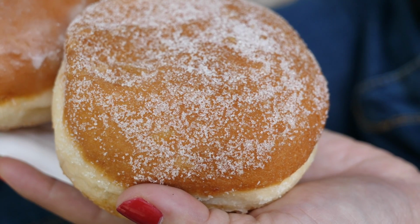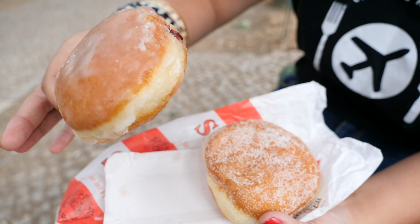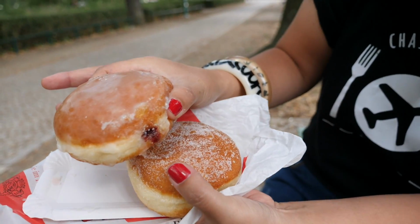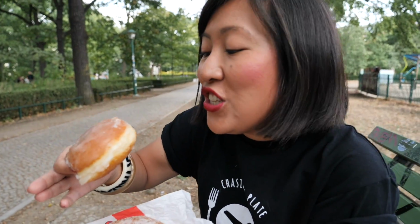So I have been wanting to try a Berliner or a Pfannkuchen for ages. I'm gonna crack into this one, which has got just the icing on top. It's quite hefty. Oh, and you can see the jam oozing out of the hole there. All right, let's give this a go.